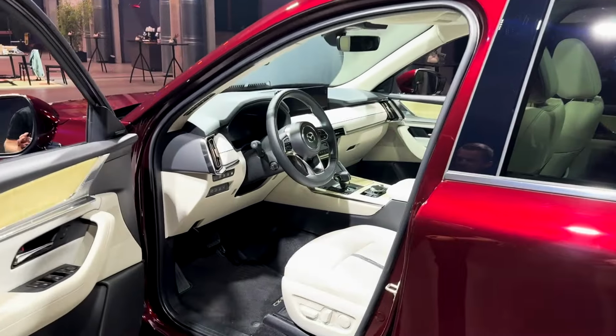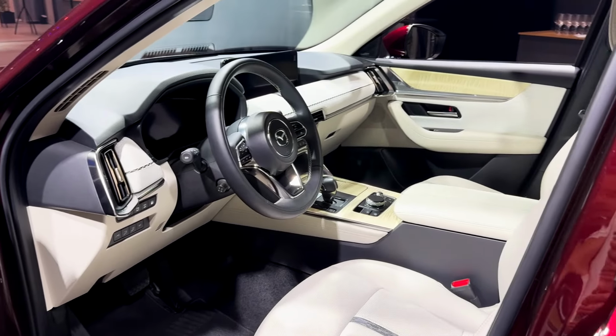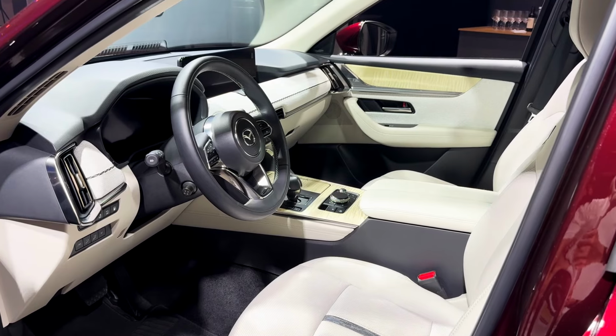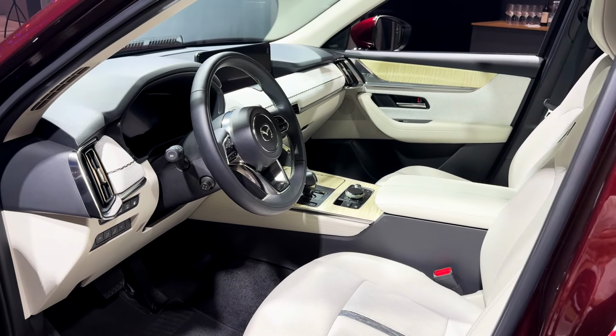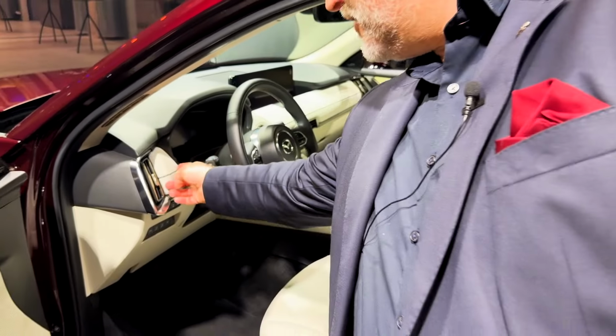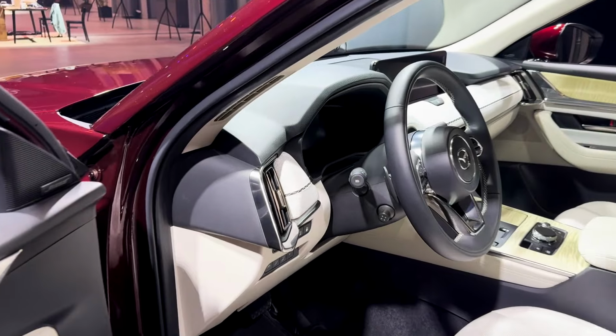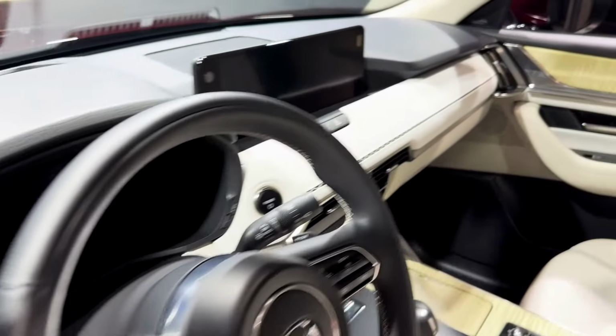So here it is. Basically what you can see here is our expression, how we want to bring Japanese craftsmanship into our interior. You see, for example, here this stitching line, which is a central element in the whole dashboard, going from left to the right.